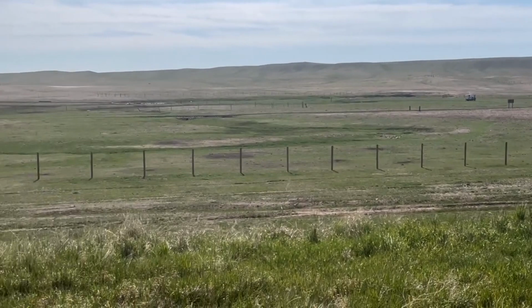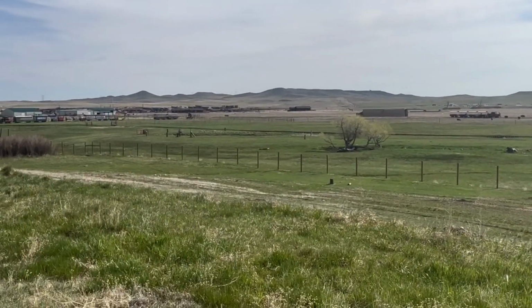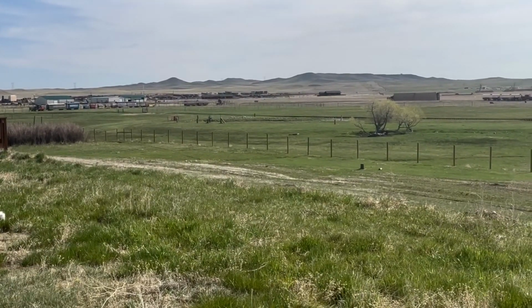So if that's what you're doing here outside of Cheyenne, Wyoming, you got to stop in at the Terry Bison RV Ranch, take a look at the bison, and ride the train.